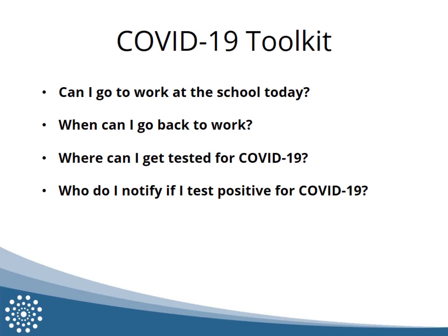The health and safety of all members of the school community during the COVID-19 pandemic depends on recognizing the importance of wearing a face covering whenever you are at school, practicing social distancing, and encouraging proper hand hygiene to limit the spread of germs. This toolkit was designed to be a reference that will address questions you and other members of the school community may have.